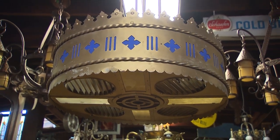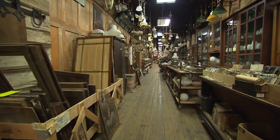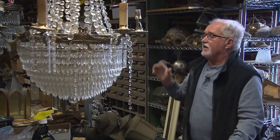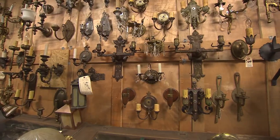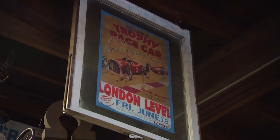There's certain things when you see it that you just fall in love with it. We get a lot of people, they'll come in and they'll say, oh, grandma had this or grandpa had this in their house. The Indianapolis native started working in the construction business with his father and immediately learned to recognize the quality of a bygone era.